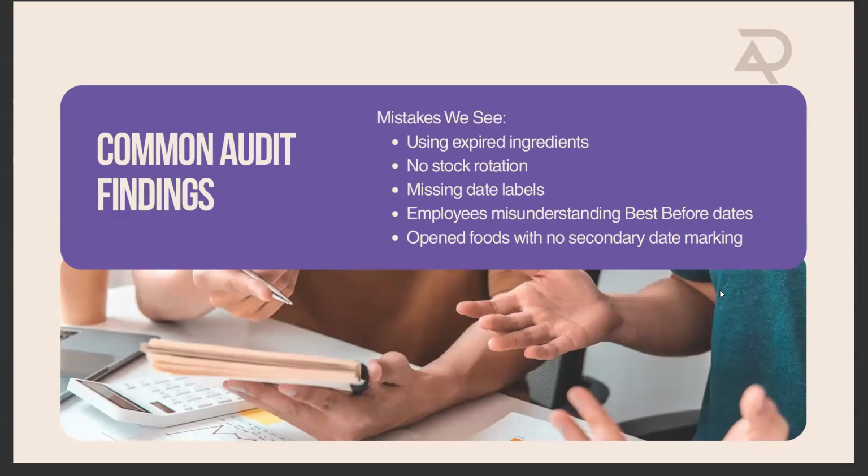Now, what are some mistakes that I would normally see in inspections when it comes to date labels? We have some persons using expired ingredients, right? So you have a storeroom there, and when you go through the walkthrough and look around, you realize that you have flavors. Those are some of the common ingredients that tend to be expired and persons don't notice, because you're not using such a high volume.